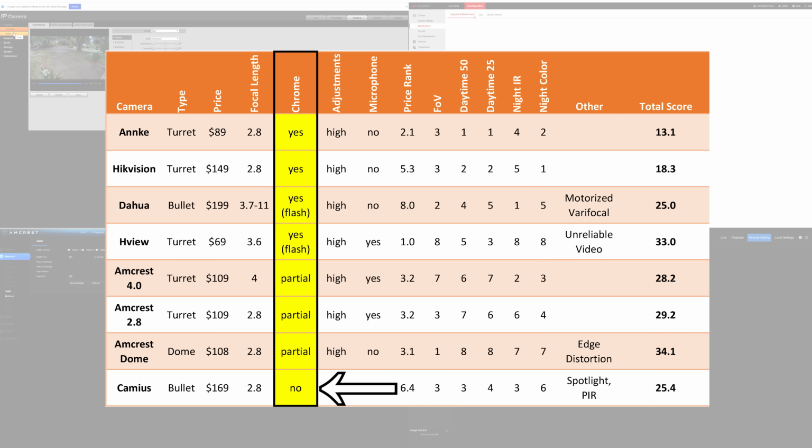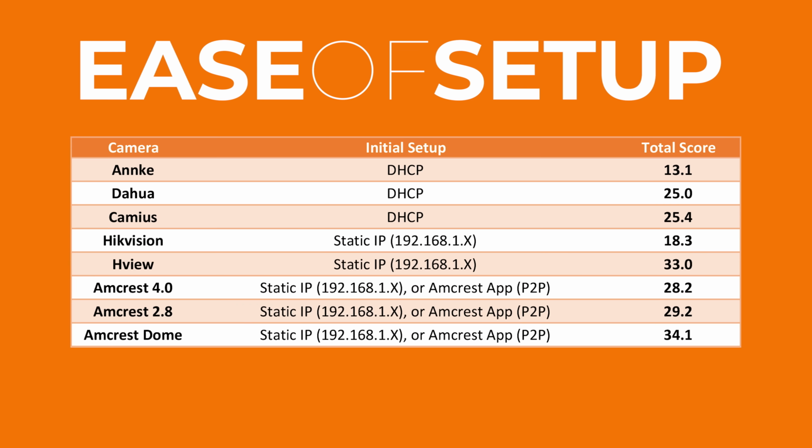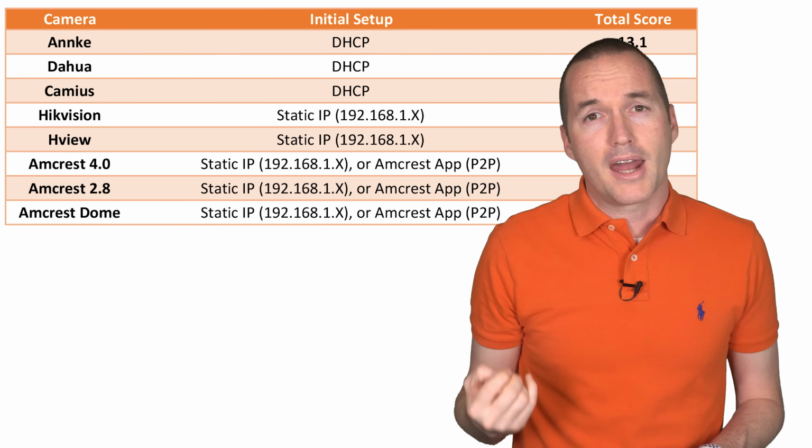The Camius was the only camera that required Internet Explorer to run, which was disappointing because it also offers the most customizability and options. For ease of initial setup, the Dahua, Camius, and Anki cameras were set up from the factory using DHCP, so they join right to your network using a compatible subnet.